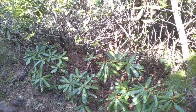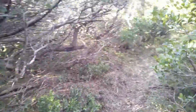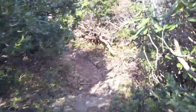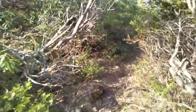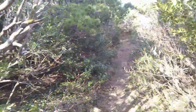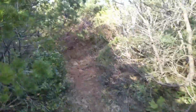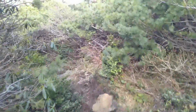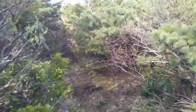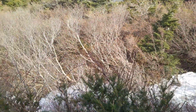Wild rhododendron reminds me of trekking in the mountains in Wales. There was a gravestone a little while back, but it was pretty overgrown. I wonder whose it was. It's one of the reasons why I'm not wearing shorts or the zip off of these trousers, because you really get scratched up in these kind of trails. The tree line now. Still some snow.